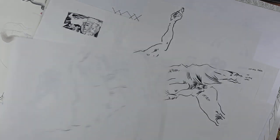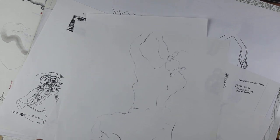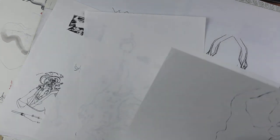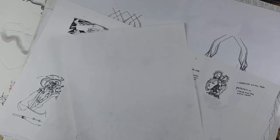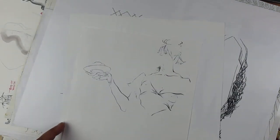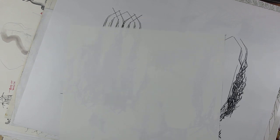Not sure if you can make this out, but I started to really try to focus on drawing better. So really slowing down with hands and feet and just the volume of the body. It's a very light drawing, but one of my better drawings, I think. Figure drawing here. Figure drawing here. Again, they're hard to see, but I kind of like these drawings in a way. Just in using brush, which I never use brush, never.